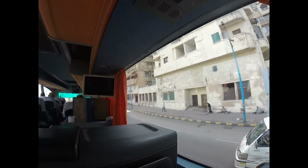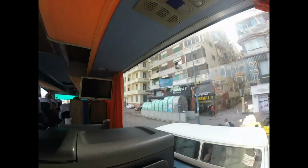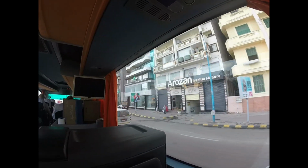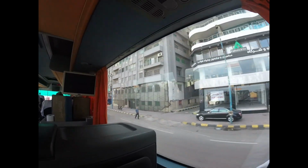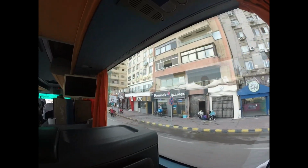Okay? This bridge used to be called Heptastadion. Hepta means 7, and stadium was a unit of measurement. Seven stadia equal 1 mile, because the length of this bridge was about 1 mile.